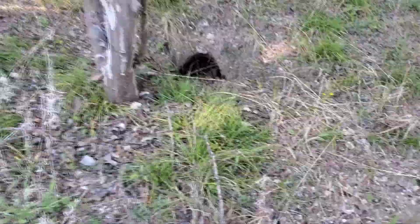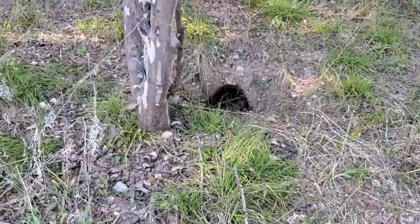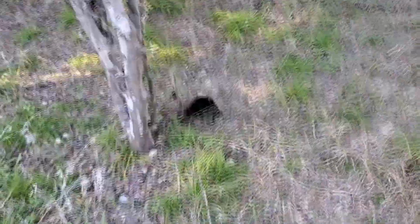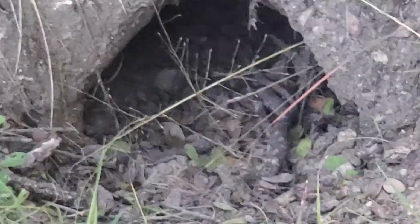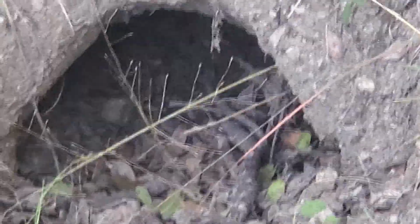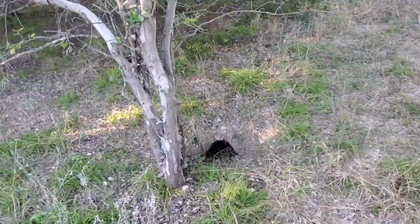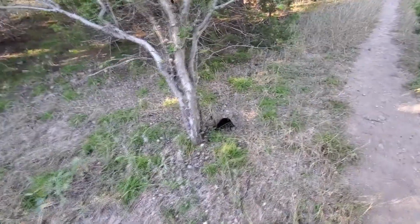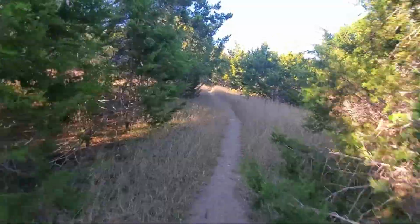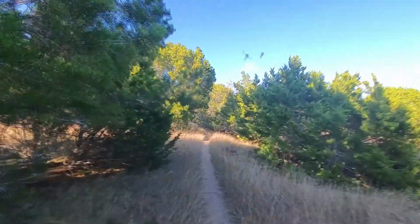And found us a little burrow. Armadillo, rabbit, jackalope. Who really knows? My guess is armadillo. All right, we're gonna keep going.